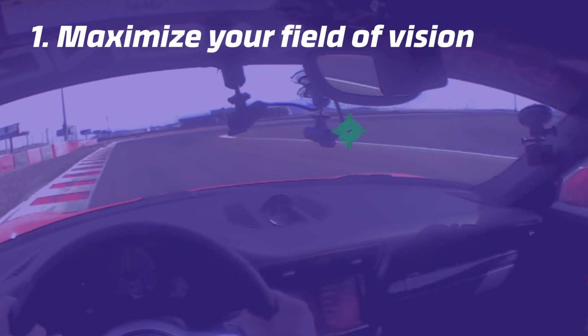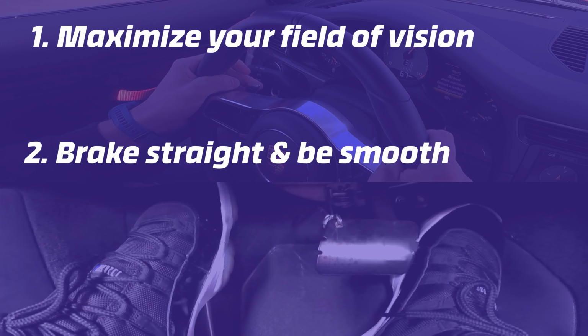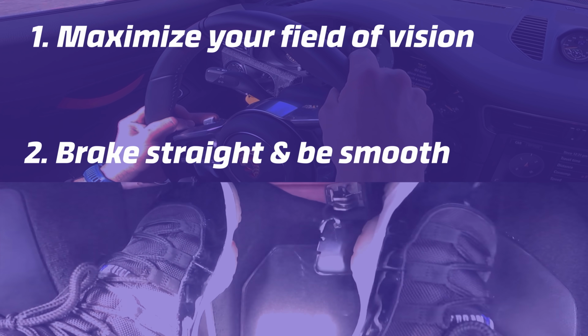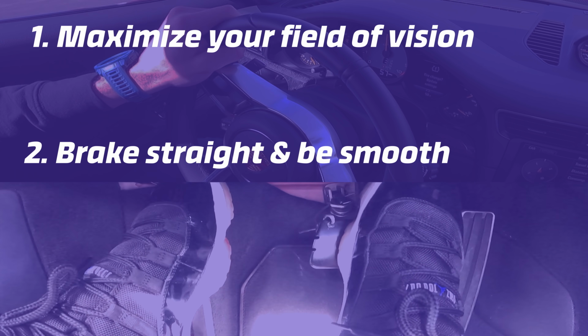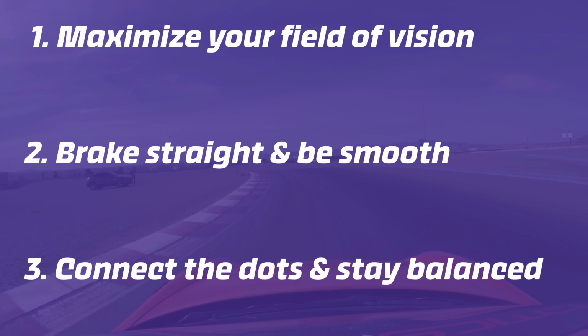So if I had to boil down what I learned, it would be this. 1, freaking look ahead. Maximize your field of vision. 2, have smooth braking and handling inputs. Brake smoothly in a straight line without any added steering. Same thing goes for accelerating, same thing goes for turning. 3, connect all the dots on the track that form the best racing line and do that while not getting the car out of balance.